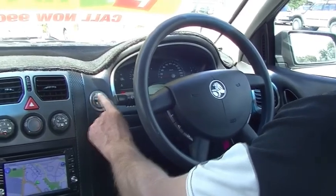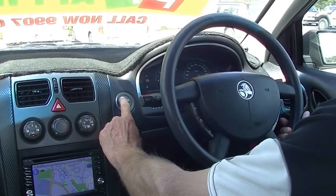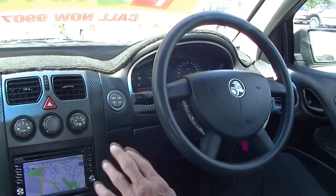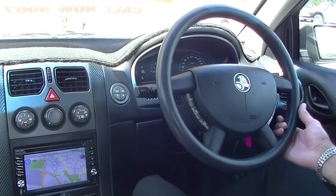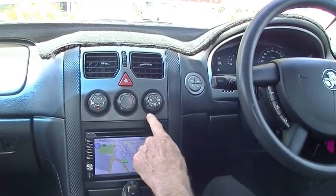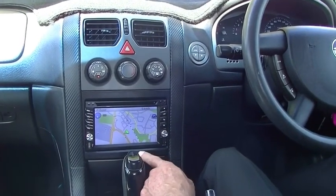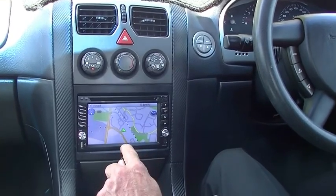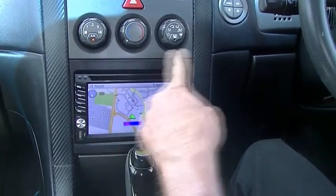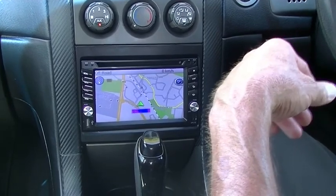On the left hand side here we've got our mode button, just feeds us all the information on our screen, distance to empty, fuel consumption and so on. 1,000 k's, so good k's for its age, this car. Moving into the center console section, our heating and cooling controls here, and then directly below that we've got an aftermarket multi-function head unit, so it does comprise satellite navigation, AM FM stereo, CD player, and even though it's an aftermarket system it is still powered up to our steering wheel controls.